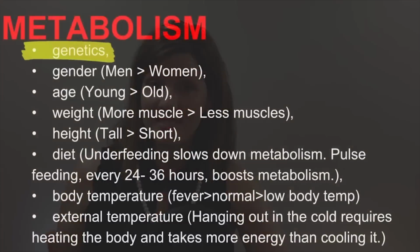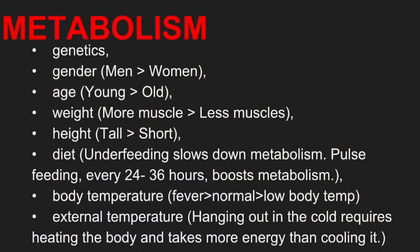You've got your genetics. You can't change that. The second thing on the list is gender. Men have a higher metabolism than women by nature. Third is age. The young have a higher metabolism than as you age.